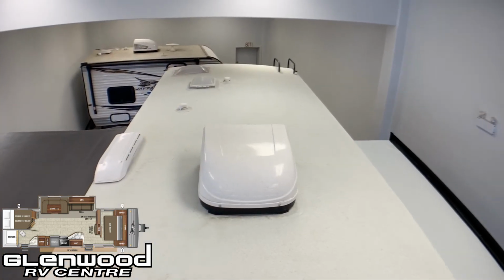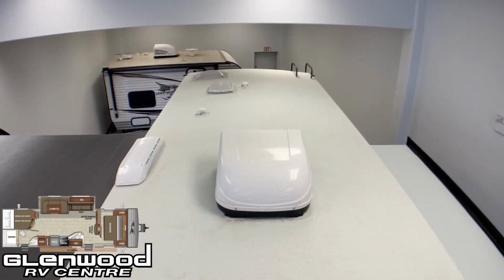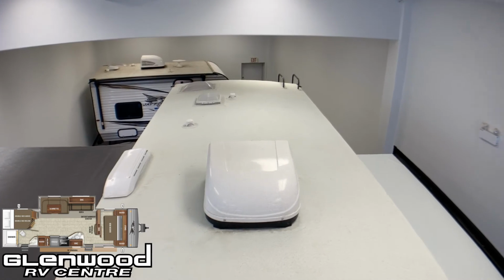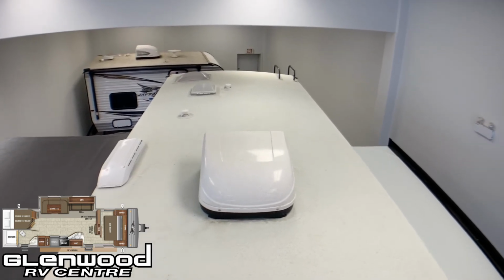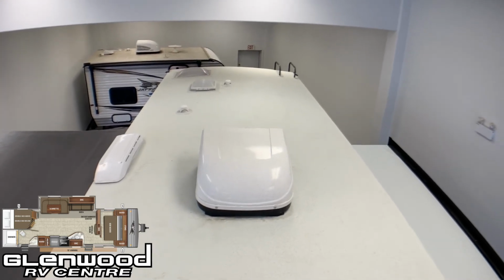So I've used the optional roof ladder to climb up onto the roof to show you the air conditioner. In the back corner, you can see the skylight in the shower and the vent in the bathroom. Also your plumbing stacks and the refrigerator vent stack. And I'm standing up here.